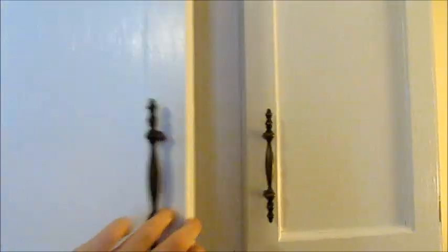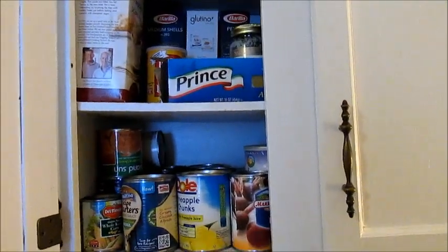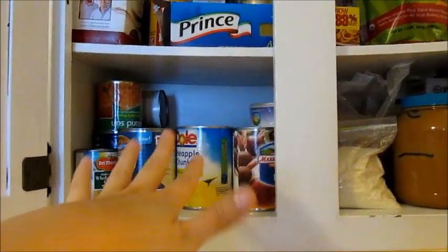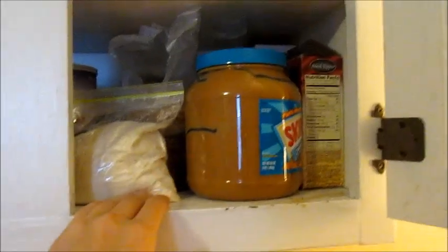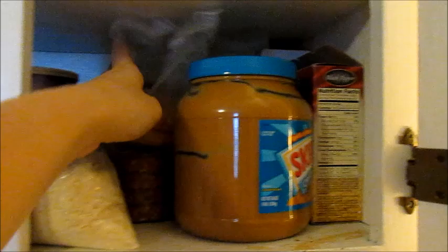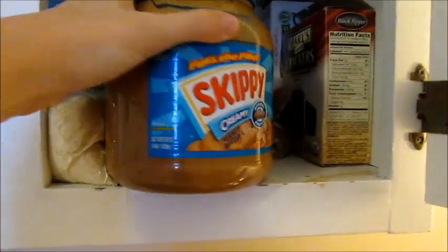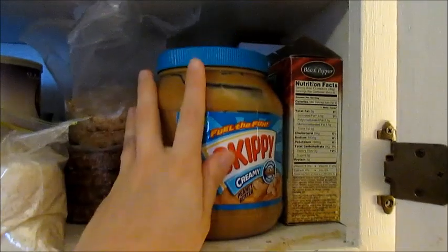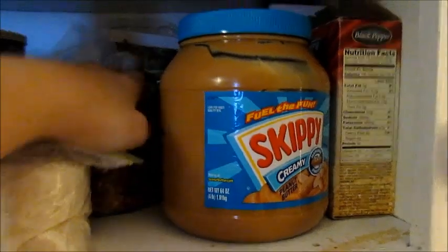But above this we also have more cabinets, and I was complaining because we don't have enough, but now we actually do have a lot of cabinets. So I just kind of organized this too. So this is canned fruits and vegetables, beans, all of that. And on this side, this is mainly just my food. So we have some rice cakes here, everything that I can eat that's gluten-free. So peanut butter and peanuts and gluten-free crackers, and then in the back there should be more gluten-free stuff. But yeah, I just love this.